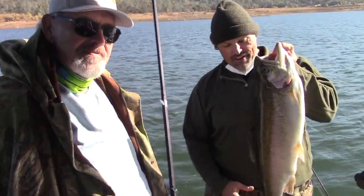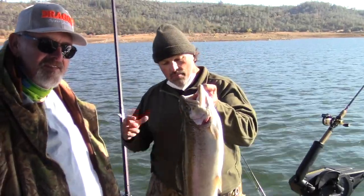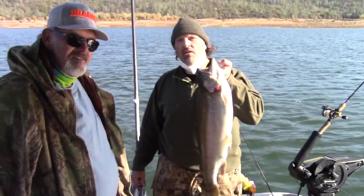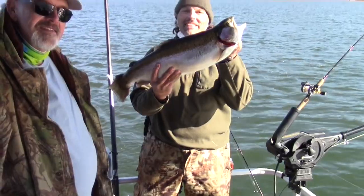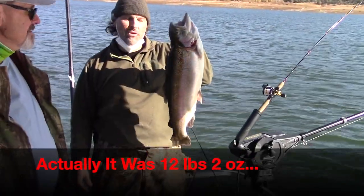Well, my buddy Richard here decided to go big at Collins Lake. We were trolling a minnow, a mini willow leaf dodger with a threaded worm. It's been a tough day. This was our third fish hooked, the first one we've landed, but it weighs 11 pounds. 11 pounds. This is a new best for the boat.